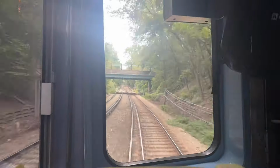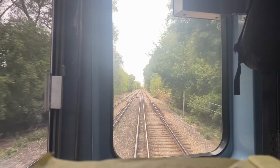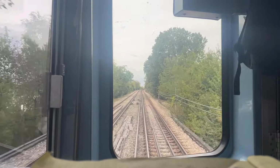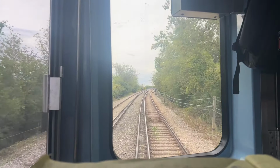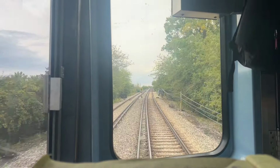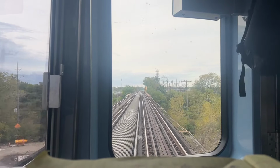So yeah, dude, I love the CTA announcements. Alright, so I'll do a time lapse and then I'll pause it if I see something cool. Okay, here comes the train heading back towards Howard.